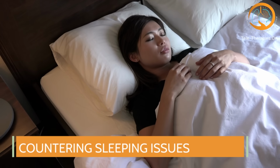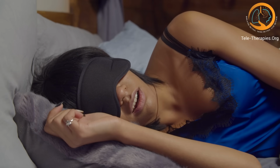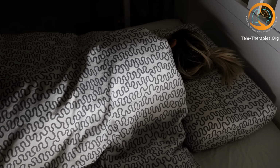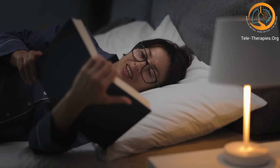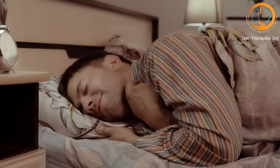Countering sleeping issues. For many, breathing issues can be the biggest challenge when falling asleep in the evening. It may be keeping you up at night or waking you up early in the morning. If dysfunctional breathing is disrupting your sleep, you can consider trying some of these practices. Practice breathing during the day, and your body will remember it during sleep. Find a way to relax before going to bed. This could be activities like reading a book or meditating. Avoid caffeinated beverages or foods before going to sleep. Do whatever you can to reduce stress.